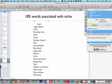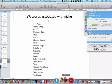This was a list of it here. All I did was type in plumber plus glossary, and I came up with these: drain, faucet, main pipe, drain, solar, sump pump, tank, water heater. These are all things that have to do with plumbing. I may not rank for them, but this is what the other sites that are ranking on page 1 are doing. These are the kind of backlinks on and off page that they have.